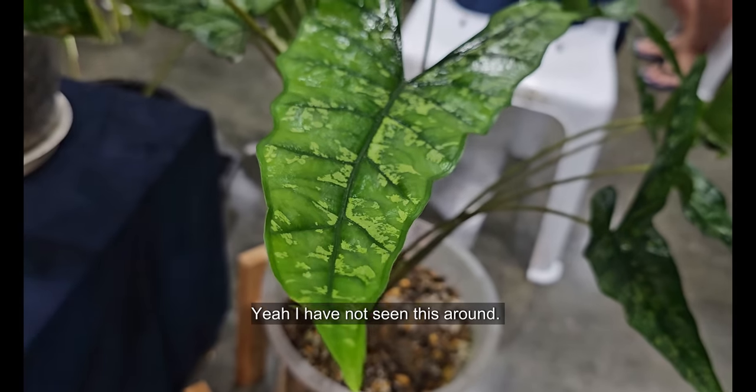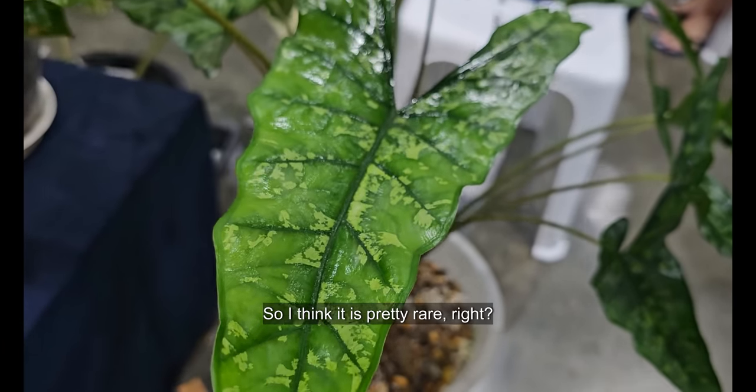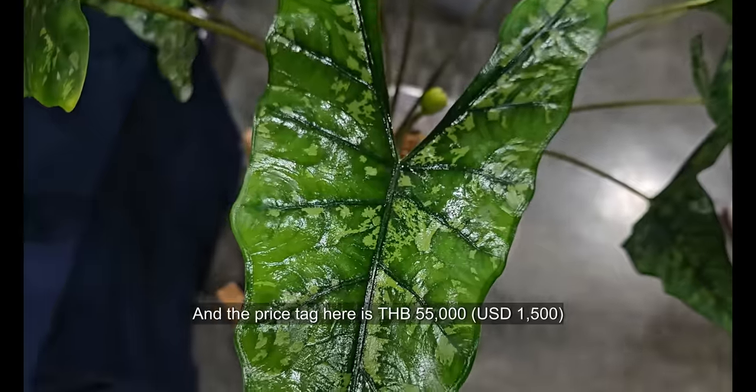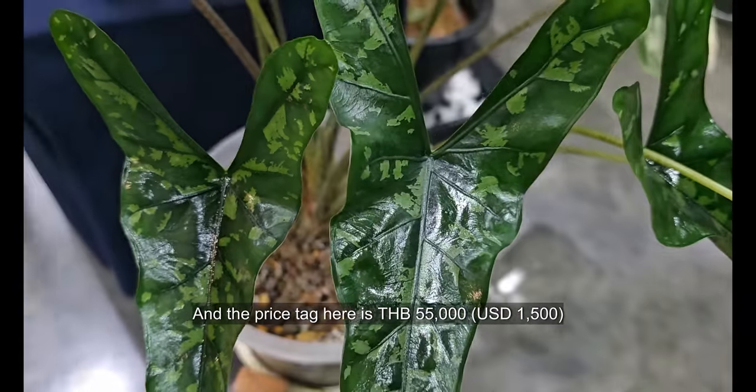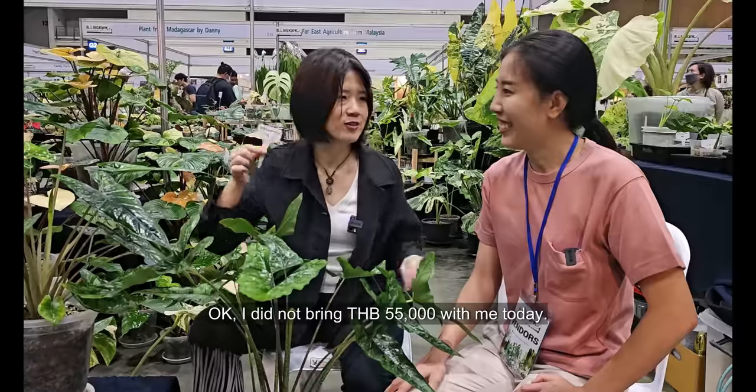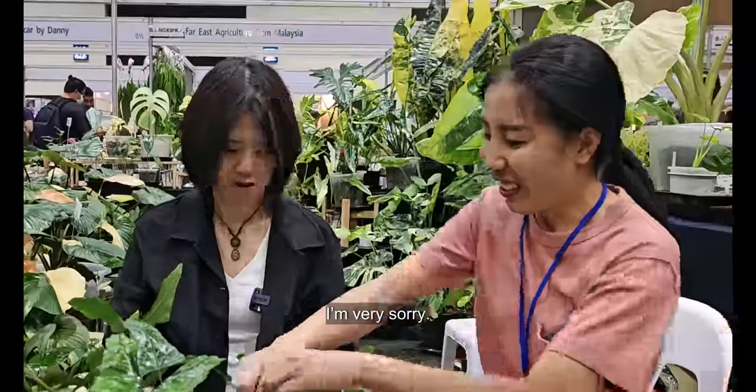Yeah, I have not seen this around, so I think it's pretty rare, right? Yeah. It's really hard to find. Yes, and the price tag here is about 55,000 Thai baht. That's correct, yeah. Okay, I did not bring 55,000 with me today. I'm very sorry.